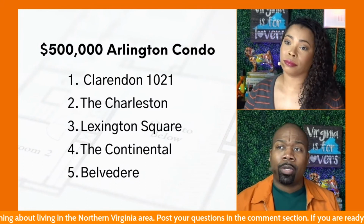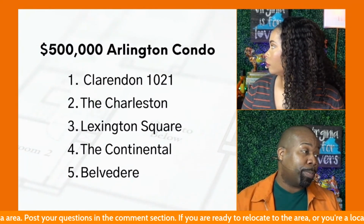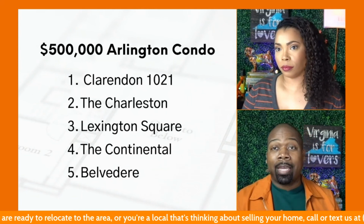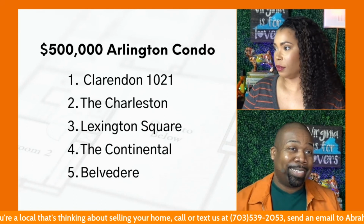That's true. And we're also getting people who already live in Washington, D.C., who are reaching out to us because they're already used to living in a small space, but now they want a little bit more square footage, and they want to get out of the things that come with living in DC proper.